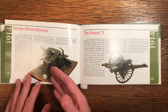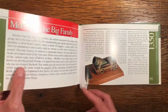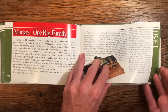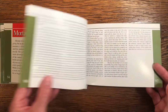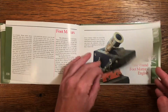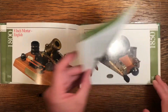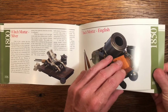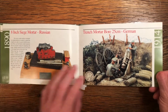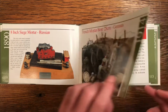Then we move into modern types of cannons from World War I. The next chapter is on mortars, and it's titled One Big Family. Starts off in 1350 and moves through history of the mortar from there. Gives just all kinds of examples on mortars through the ages. And mortars are really fun to shoot. You can see the projectile going through the air, and they're just neat. And culminates with World War I.